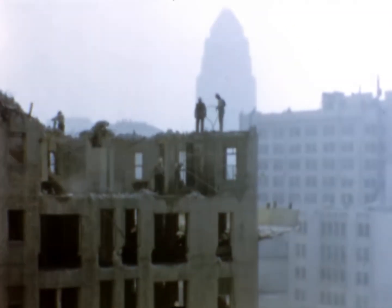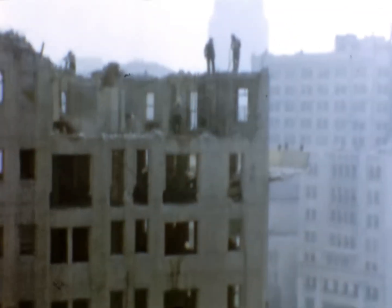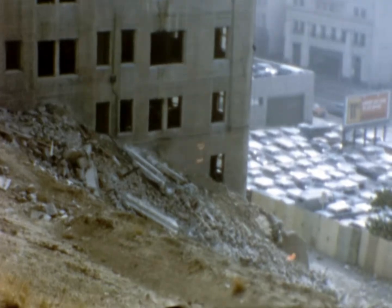I am not sure what building is being demolished here. It looks like it might be at the foot of Bunker Hill, but through the heavy blanket of smog can be seen the signature silhouette of Los Angeles' City Hall in the distance.